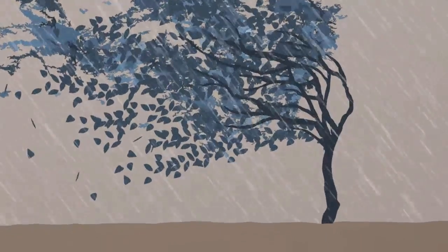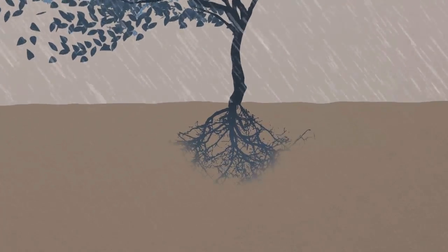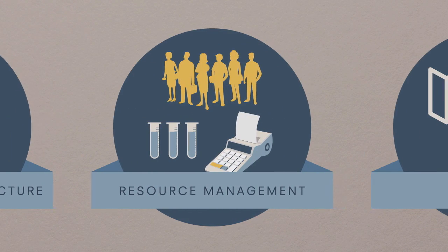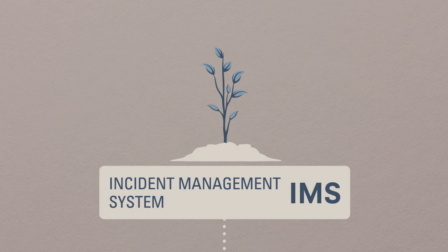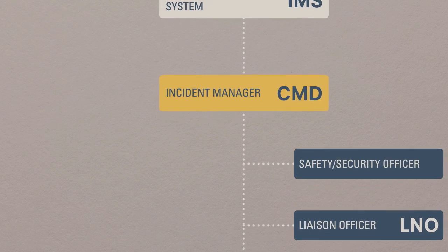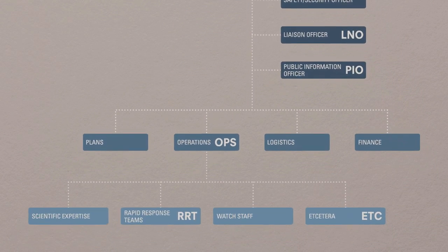The ability of your emergency response plan to sustain and succeed in any emergency is dependent on the strength and depth of its roots. A clearly defined chain of command and organizational structure, effective resource management, and advanced planning are important aspects of an emergency response. An Incident Management System, or IMS, is an internationally recognized model based on these principles. IMS provides the root structure needed to grow your emergency response plan and make it strong enough to withstand natural disasters, disease outbreaks, or any hazard.